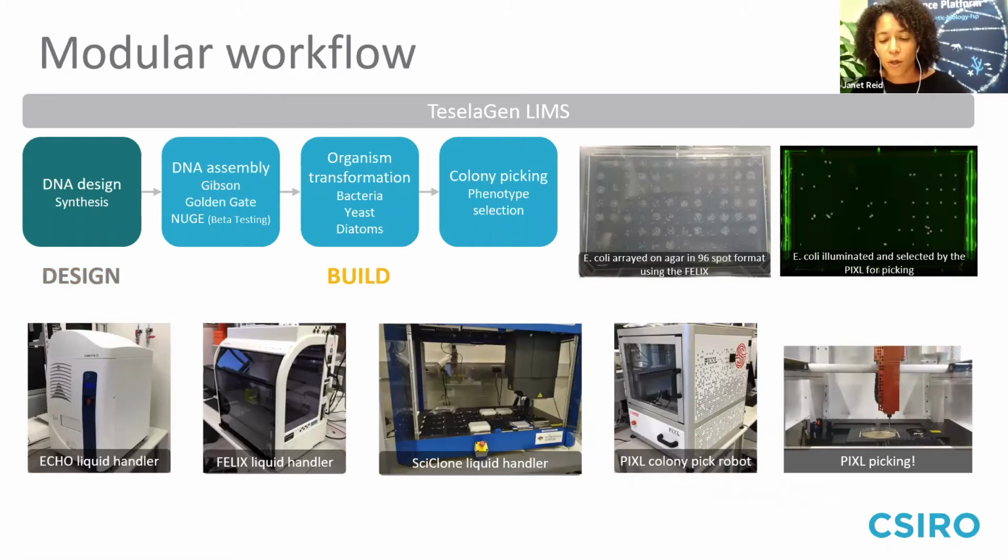So delving further into the build flow, we use a number of different types of assembly methods to produce our DNA constructs, including Gibson, Golden Gate, and most recently we've been testing NUGE. It's a new method which has come from Twist Biosciences, developed by Rebecca Nugent, and it's somewhat similar to Gibson. All our work is in 96 well format and the reduced volumes for assembly. So we use the Echo liquid handling instrument for our array of DNA fragments in PCR plates. It's capable of dispensing in nanoliter volumes. So typically I'd use a 1 microliter reaction volume for assemblies.